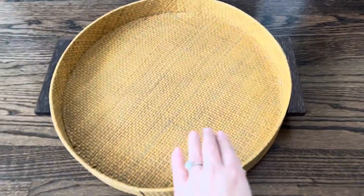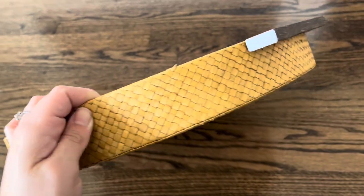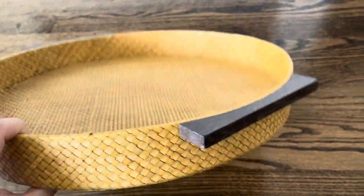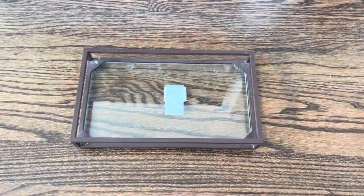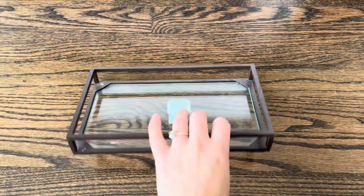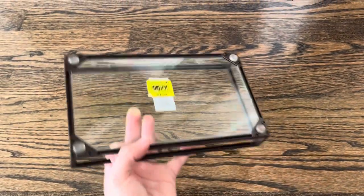Picked up this rattan tray and I loved it, so I can style it on my island gathering some items together. I think it would look more sophisticated putting them on here. I also picked up this glass tray that I thought would look perfect styling some perfumes on top or anything else I had in mind.